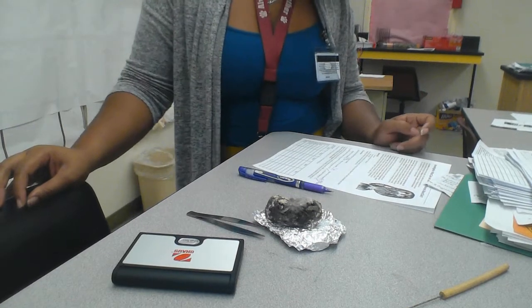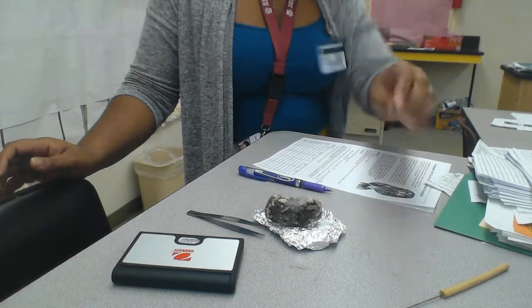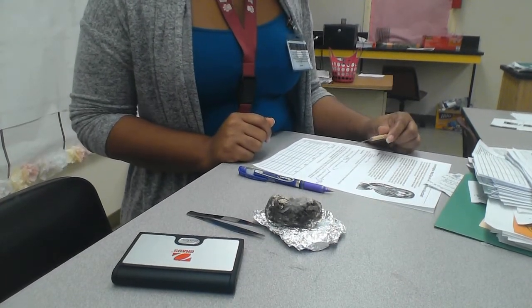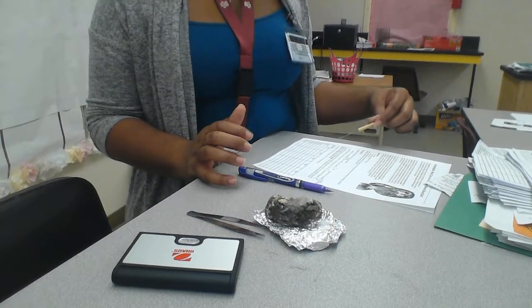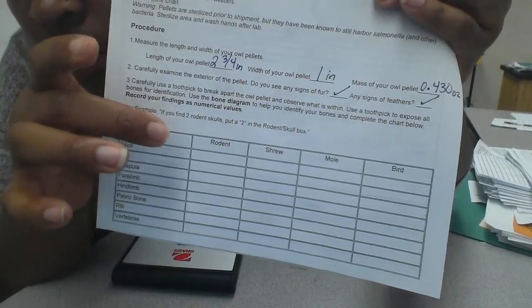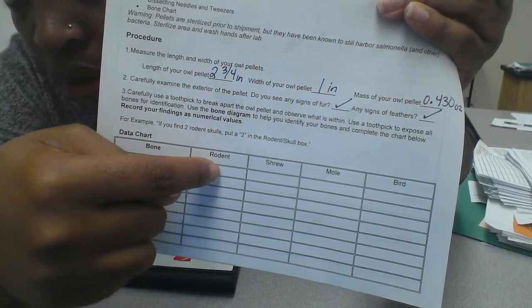Next, number 3. Carefully use a toothpick to break apart the owl pellet and observe what is within. Use a toothpick, but we're going to be using this needle to expose all the bones for identification. Use the bone diagram to help you identify your bones and complete the chart below. Record your findings as numerical values. For example, if you find 2 rodent skulls, you put 2 in the rodent skull box. So what I mean by that is, looking at your chart here, if you find 2 rodent skulls, right here where it says skulls and you scoot over, it says rodent at the top, that's a rodent skull box, and so on and so forth for the rest of the categories.